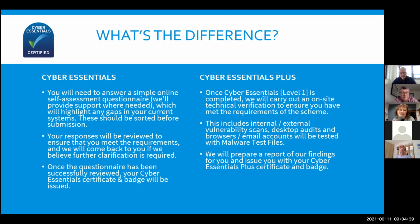But once everything's fine, we issue your certificate and your badge and your report. This step needs to be taken before you can progress onto Cyber Essentials Plus. And then this is where we come in and do an audit. This includes internal and external vulnerability scans, desktop audits, and browsers and email accounts will be tested with malware test files. We issue a report and your Cyber Essentials Plus badge and certificate. And it's really a case of just validating that what you've said in level one is actually the case.